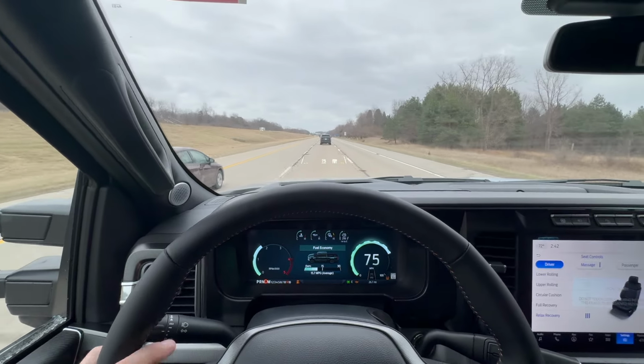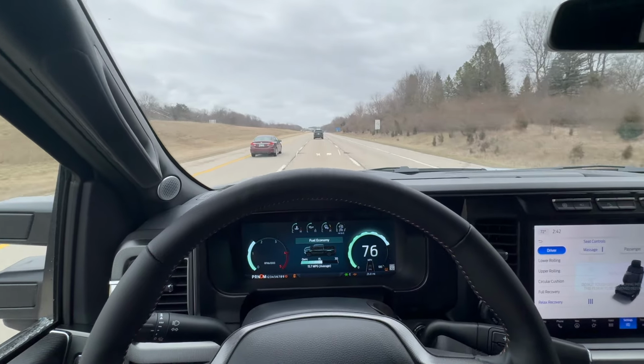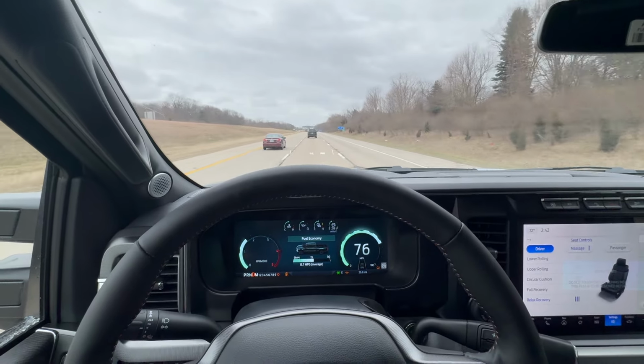You're getting an upgraded interior. So what's that worth to you? That's the question you gotta ask yourself. To me, I think it's worth it, but to each their own.